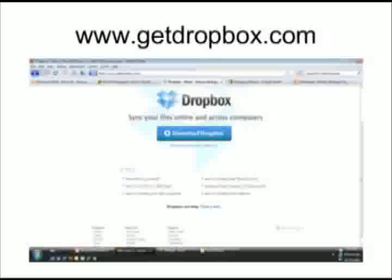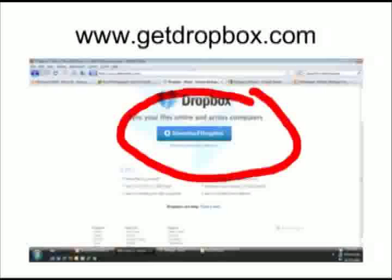Another thing you'll realize, if you are building a website for yourself, the great thing I like about this is the simplicity of it. Simplicity is a very, very important thing. Make it very, very easy for people to download your stuff.